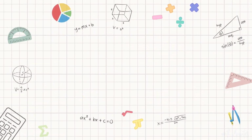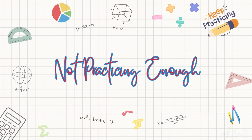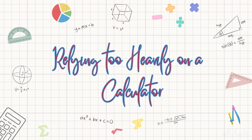Mistake number 4 is not practicing enough. Math is a subject that requires practice, and if you're not practicing enough, you're more likely to make mistakes. So make sure you're doing plenty of practice problems and exercises to help build your confidence and familiarity with the subject. The last mistake, mistake number 5, is relying too heavily on a calculator.